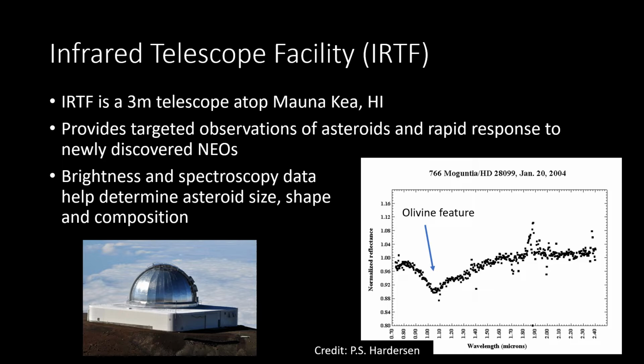So if WISE or some other telescope finds a near Earth asteroid, and we really need to know exactly what its trajectory is or how large it is, IRTF can essentially drop everything, point itself towards the asteroid in the sky, and give us the information we need to make sure that this asteroid is not on a direct collision course with Earth. Being a larger telescope, it does have a little bit more power, so it can see the asteroids better, and it can actually take spectra of them as well.